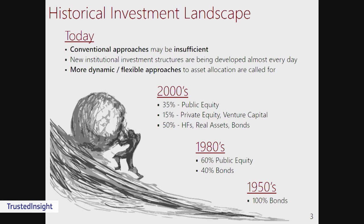It got a little more challenging in the 2000s. We had much more diversified portfolios then, in an attempt to lower the volatility we'd experienced in the 90s and the early 2000s. But still, most of us who were managing portfolios in that period of time managed to eke out a 9 or 10% nominal return. Today, conventional approaches, as I've just mentioned, appear to be insufficient.